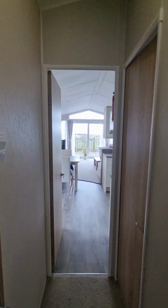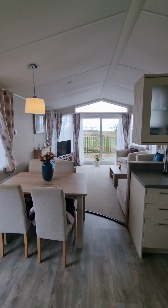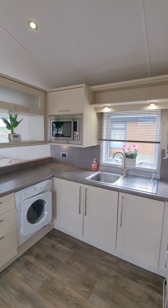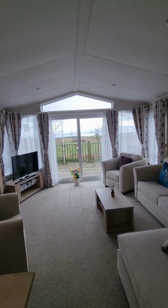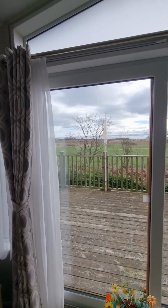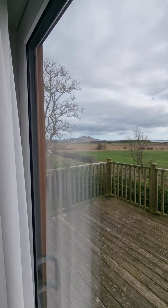So we'll head back in to the main living space. And again, just as we come down, you can see it's a nice sized room, isn't it? It feels really homely and welcoming. I love this area. And then again, just look at that view. Isn't it stunning? So you've got Largo Law there.